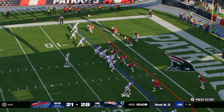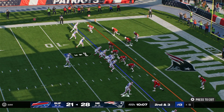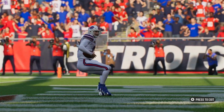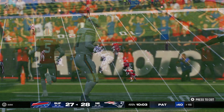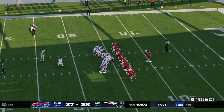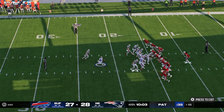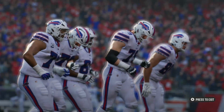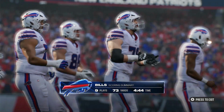They like going to him in the slot. He catches another one. I think this comes under the heading of until they stop him, why not go back to it? He has something going really well. And he takes it in across the chalk for a Bills touchdown. Josh Allen keeping it himself from 5 yards out. And the Bills are an extra point away from tying this game here in the 4th.